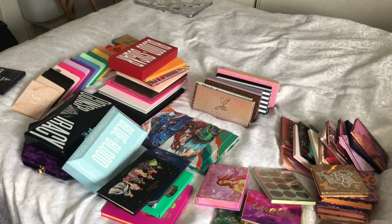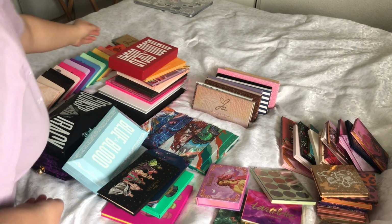Okay, you might be like, why are there so many palettes back on your bed? Well, it's because I realized I didn't take a thumbnail picture for the video, so I took all my palettes back out. But don't worry, I know which ones we haven't talked about. We're going to talk about the rest of my ColourPop palettes first and finish with Kaleidos. So let's go over here.